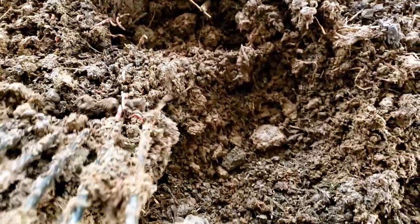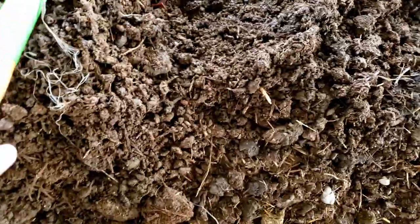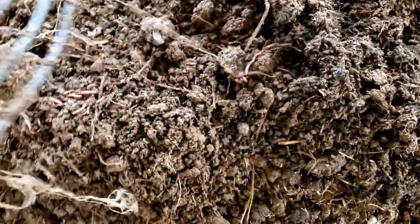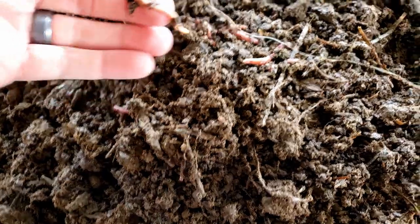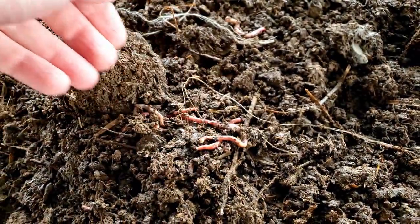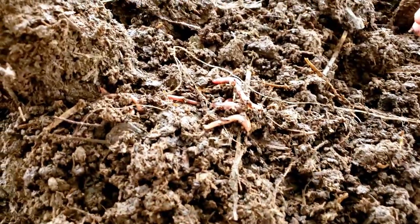This is where I put them yesterday. Let's just flip this. Oh, there's a whole bunch. Gentle. Yeah, I put most of them here. And they look like they've actually all kind of moved around a lot already. That's pretty cool. Just some big fat reds. They seem active and acclimated to their new home. They're digging away. It's a good sign. They're digging down in. None were dead on the surface.